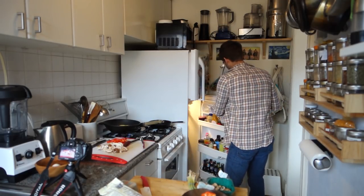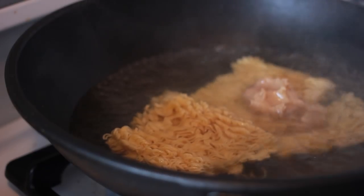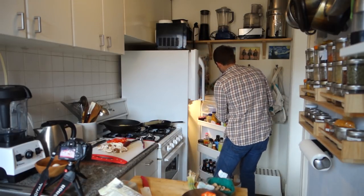Okay, next thing, a little bit of vinegar. Vinegar, very important. Don't do too much because then your noodle dish is gonna taste super vinegary, but you still want it to really enhance the flavor without like, oh Jesus, that's a lot of vinegar. So just add maybe a tablespoon of that.